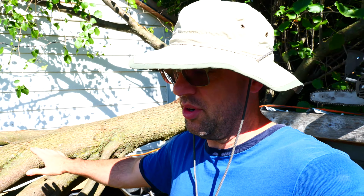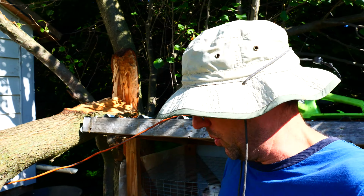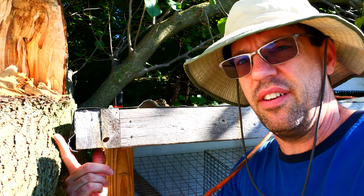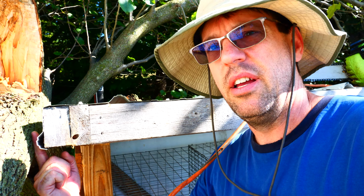Okay, so before we actually get to it and start doing the work, I just want to show you guys how blessed we are in this situation, because while it is unfortunate to lose the tree, let me just show you where God works in mysterious ways. This is how close the tree is to the hutches here.